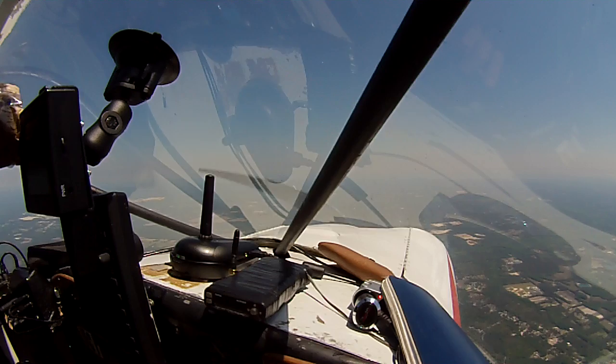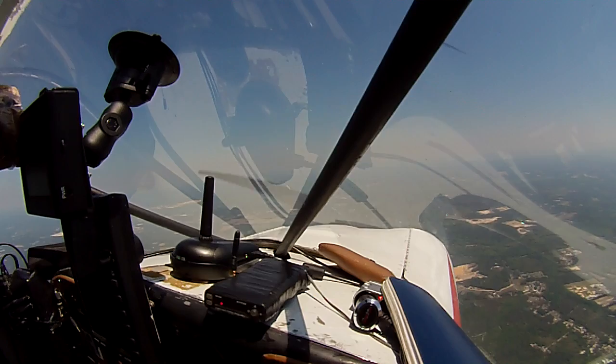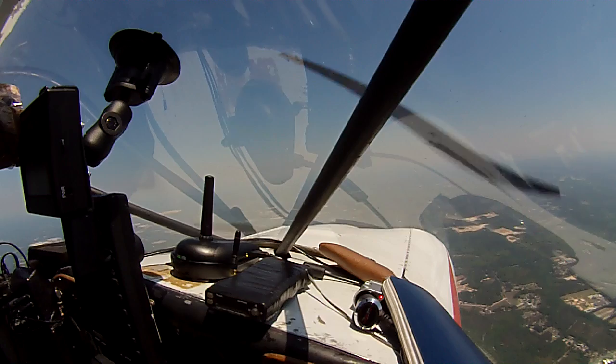Now look at that power plant here. It looks like something doesn't match. The propeller, the cowling, the filter. This is too small for the opening for the air to go through. It just doesn't look right.